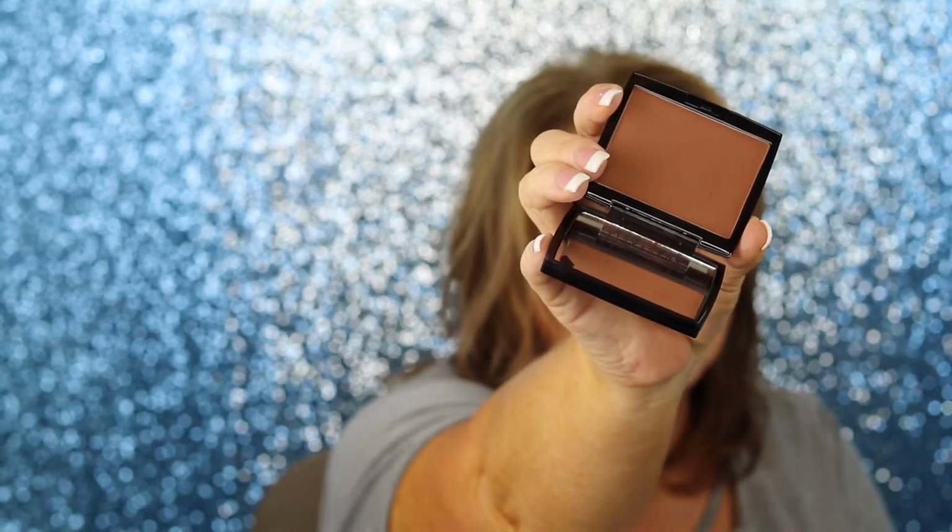I pulled them both out for you to see. This is Mahogany, and I have it on today.